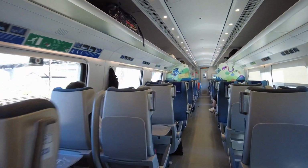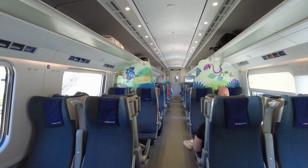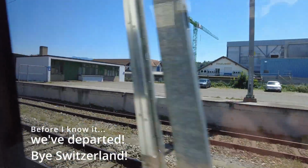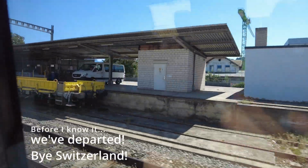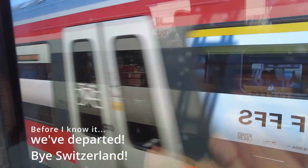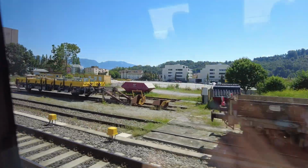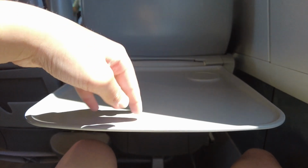I'm traveling in second class today. This mixed seating layout is laid out in a 2+2 configuration. So, I don't know about you, but I think it's time we review this seat. First things first, there is a fold-down table. It was big, it was sturdy, and it was overall in great quality.